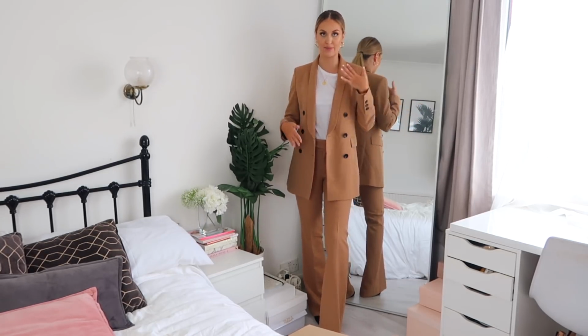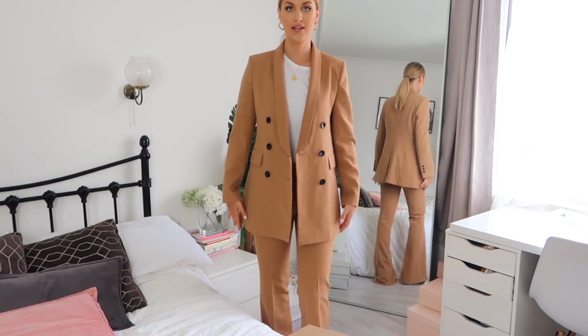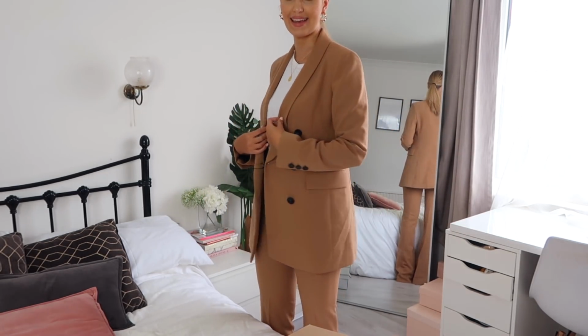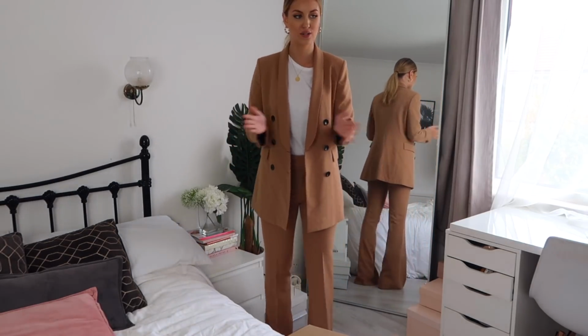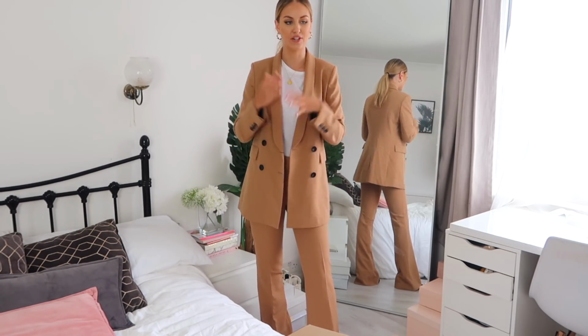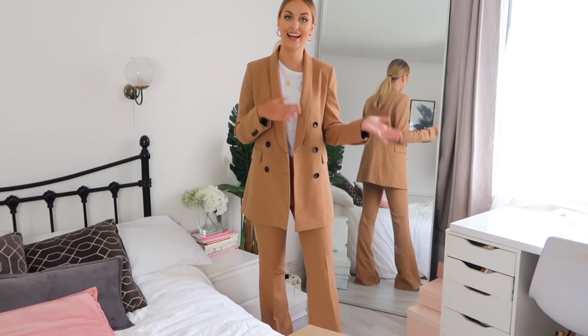So I'm going to talk about the pieces separately. So let's start with the blazer. So this is the blazer up close. I do really like it. It's very expensive for what it is. But I do think it could be something you wear quite a lot in this kind of autumn weather, where you want to throw on a little jacket, but not a full-on coat. So I do like that, and you can definitely dress it up for a night out.